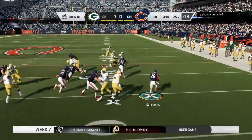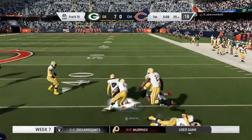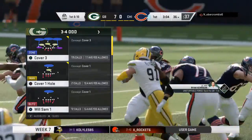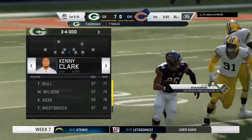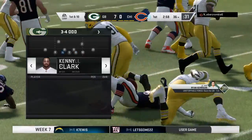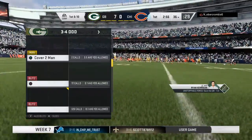On second down, here's Barkley. And he's taken down, but able to slip across the 35. A Chicago first down there on a gain of 11. Now, look, that wasn't a huge gain, but those are the types of carries I think they were missing in their loss last week. They couldn't get him going on the ground.